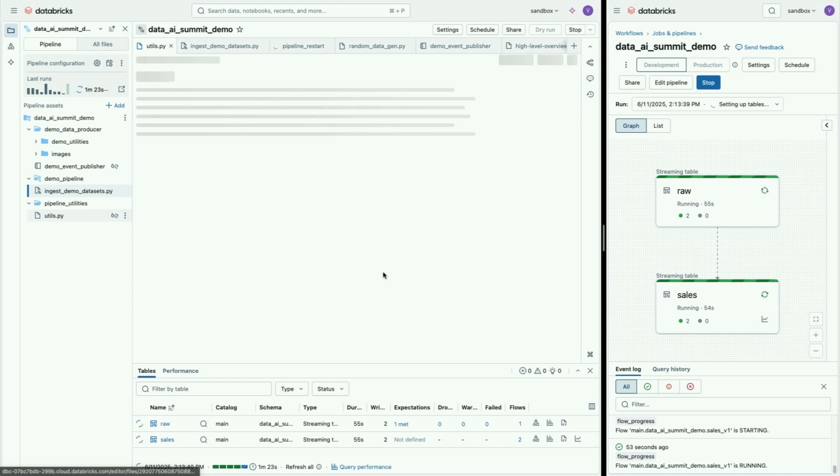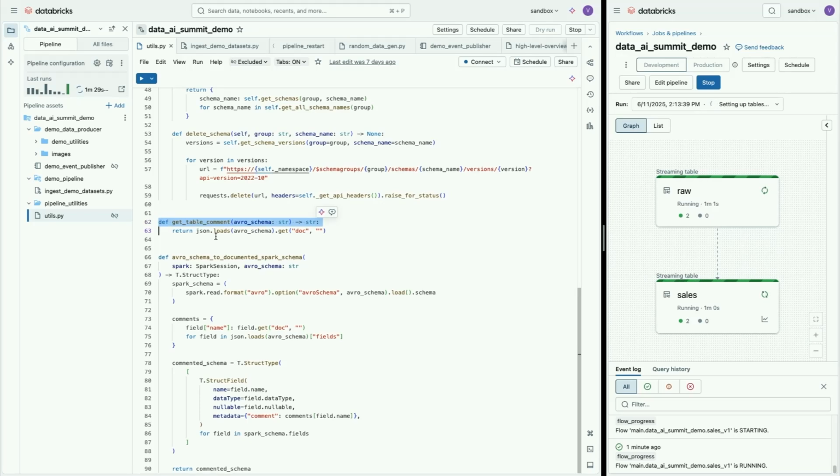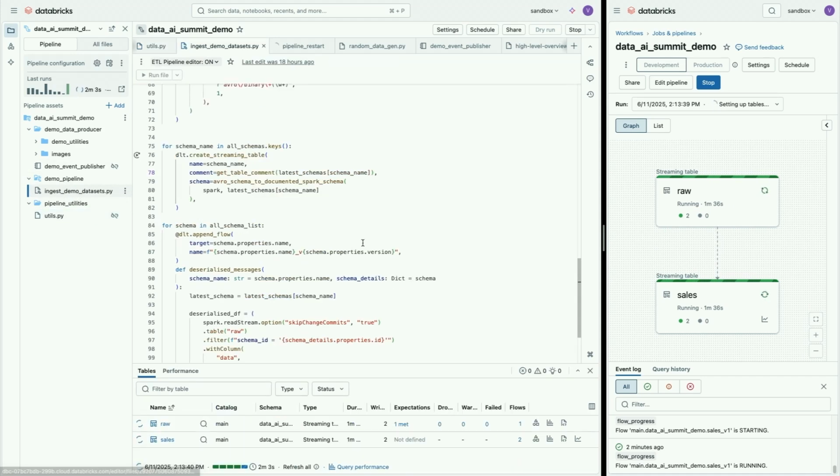If we go in here, oh look, more code from the demo. It's real. Get table comment, we're just getting the doc out of the Avro schema. Getting the column comments is a bit more complex. We need to create a struct type based on the Avro schema. The easiest way I could find to do this was to use Spark read format Avro, with nothing, but you get a schema out of it. And then get the comments from the Avro schema, and then add these as metadata to our struct type, and then return that. So this is what's going into here. So that's how the auto documentation is working, which is pretty cool.